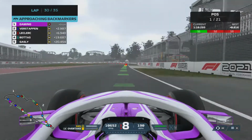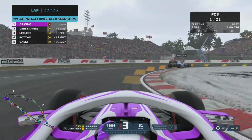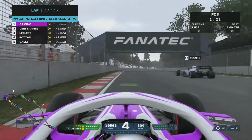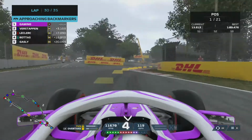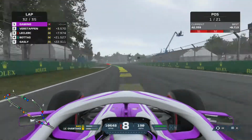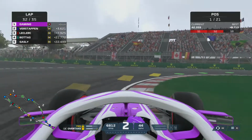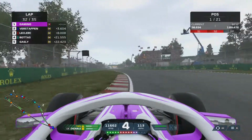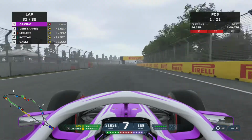He's probably going to be down to P7 or 8 now, because he has boxed again. Lap 30 of 35. Boys, can we go for back-to-back wins here? It's looking very possible, as long as nothing crazy happens before now and the end of the race in these 4 laps. Lap 32 of 35, we head towards the hairpin now. This is going to be towards, obviously, the end of lap 32. So there's only going to be 3 laps left of the race, and Verstappen is 3.7 seconds behind us, boys.